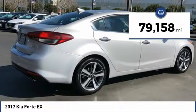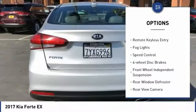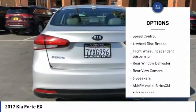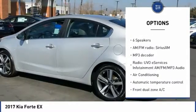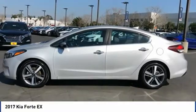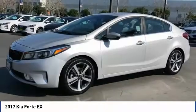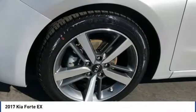Here are some of this vehicle's great options: electronic stability control, brake assist, traction control, remote keyless entry, fog lights, speed control, four-wheel disc brakes, front-wheel independent suspension, rear window defroster, rear view camera. Drive away with a great deal on this vehicle. Call or stop in today.